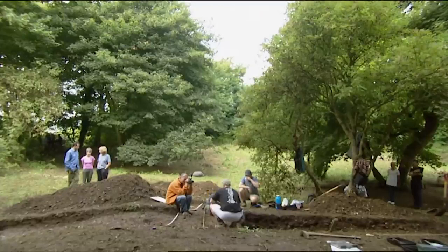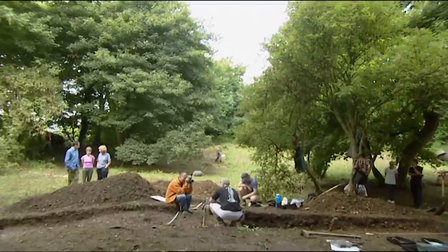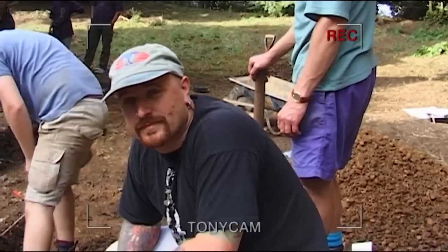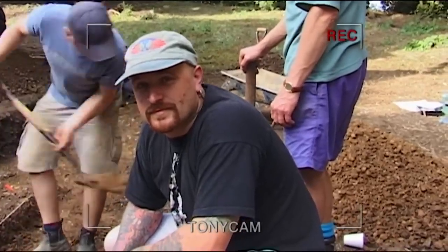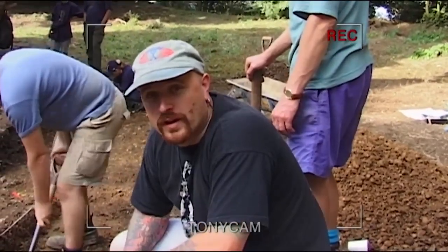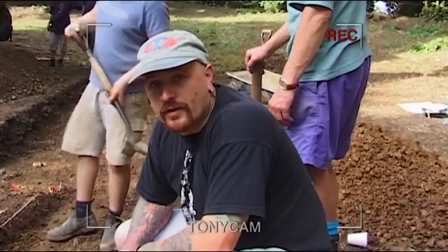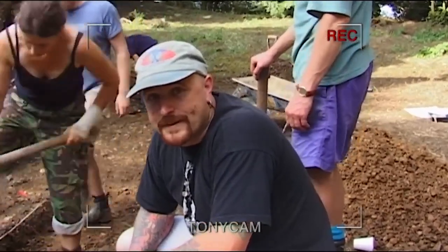In some ways, the biggest challenge has been sorting out the interior of the castle. Ask any digger. Stuart, when I talked to you first, you were dead excited about digging your first castle. Has it lived up to expectations? It has, yeah. It's been very tiring, very rewarding. Have you learnt anything from it? I've learnt that the archaeology inside these structures is very, very complicated.